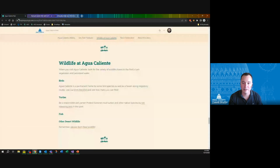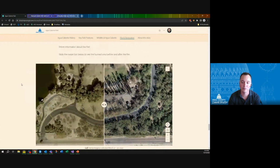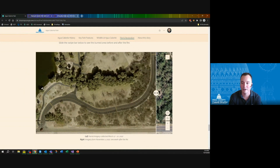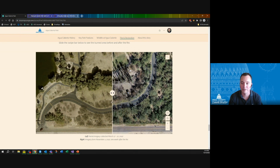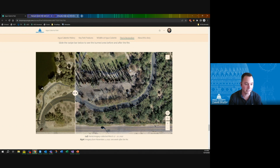And then the last part, something that I really enjoyed, was looking at the fire that occurred at the end of September of last year. So I included a swipe content block here, where on the left-hand side, it's the aerial imagery collected in March of last year. And then on the right-hand side, one week after the fire, we flew more drone imagery, and this allows people to really see the impact of the fire on this area in the park.